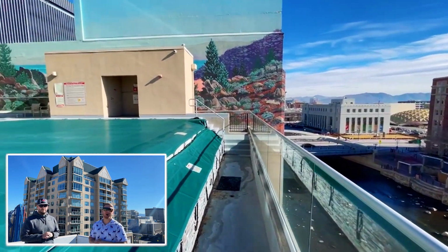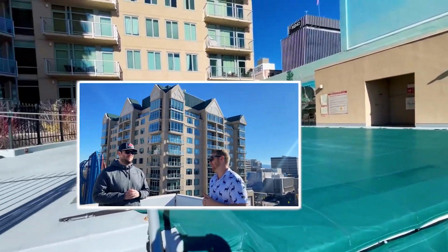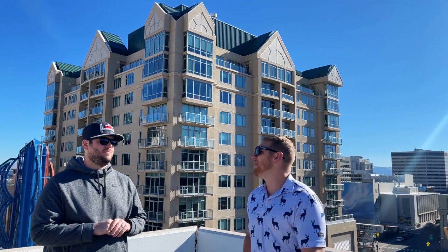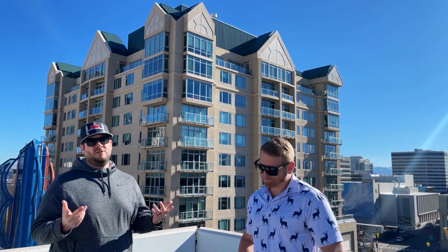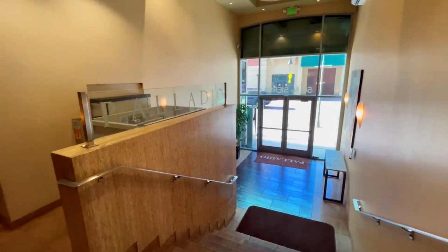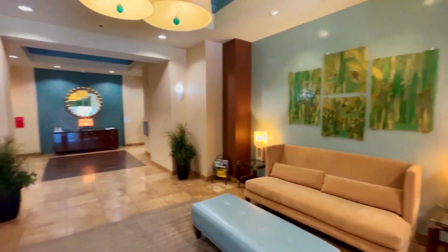HOAs range from about $2 to $2.20 per square foot. They can get up there a little bit on some of those bigger units. And again, you only have the pool and the hot tub. Exactly. And then you do have parking, though. It's up on the 4th floor. So kind of interesting, the 3rd floor and below has some commercial stuff in there. The Reno Gazette-Journal runs some stuff out of there.